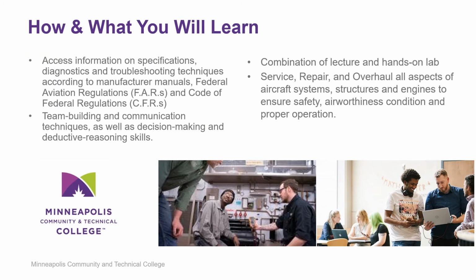How and what you will learn. In a combination of lectures and hands-on lab, you will learn service, repair, and overhaul all aspects of aircraft system structures and engines to ensure safety, airworthiness conditions, and proper operations. Assess information on specifications, diagnostics, and troubleshooting techniques according to manufacturer's manuals, Federal Aviation Regulations, FARs, and Code of Federal Regulations, CFRs. You'll also be learning team building and communication techniques, as well as decision making and deductive reasoning skills.